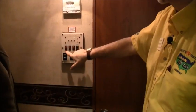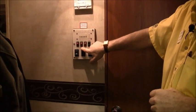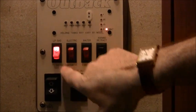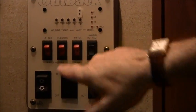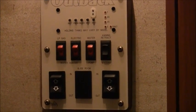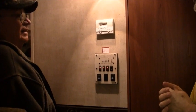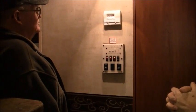Okay. Now we'll go through the monitor panel here. You've got 2 switches for your hot water tank, like I mentioned outside. One for gas and one for electric. That's all there is to turn on the hot water tank. One for gas, one for electric. So if you're in a campground with electricity, you'd use your electric. Absolutely. Use their electricity and save your gas. So it's either way.